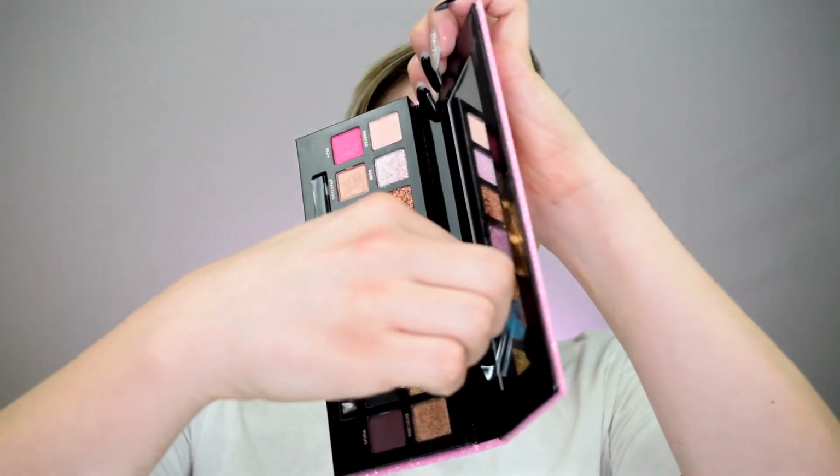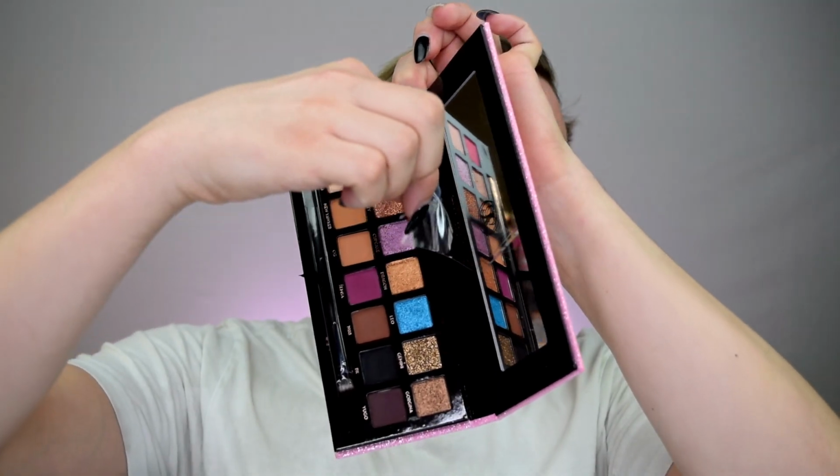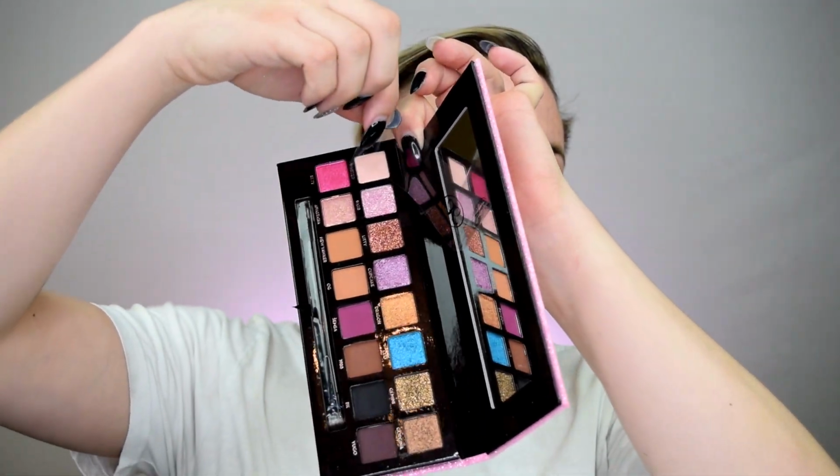Anyway, enough of my babbling about the layout of the palette. Let's go ahead and put these shadows on my eyes. I'm gonna use my ABH eye primer to prime my lids because it seems appropriate. I would assume that a company is going to make their eyeshadows perform the best with their own eyeshadow primer. One would guess that. That was satisfying.